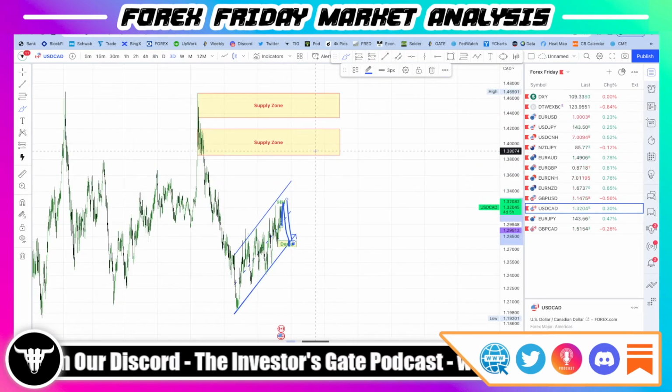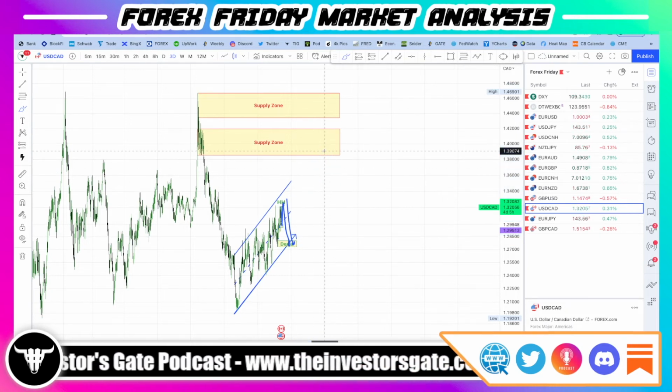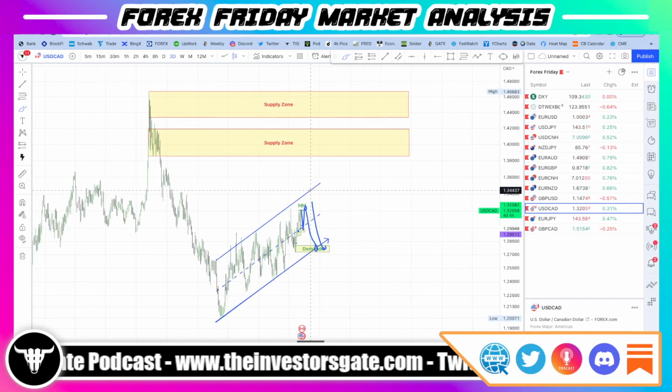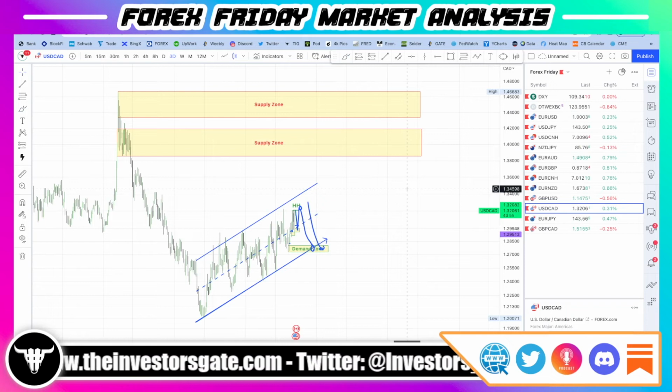a move up into at least this level. Could be a very long time if it ever gets there, not necessarily going to, but that is the area of supply that I think I'd be looking at. So that pretty much wraps that up.